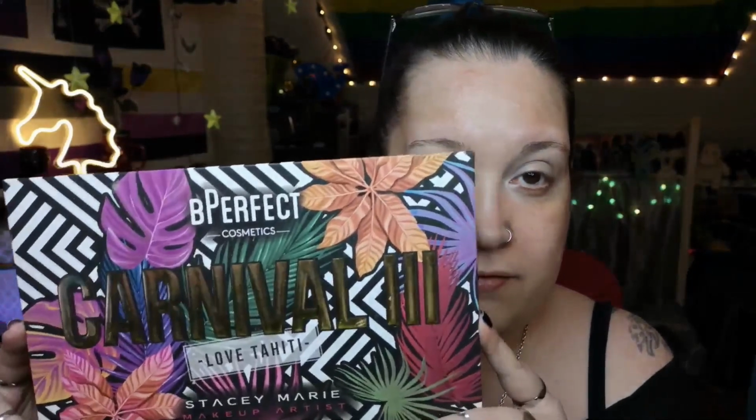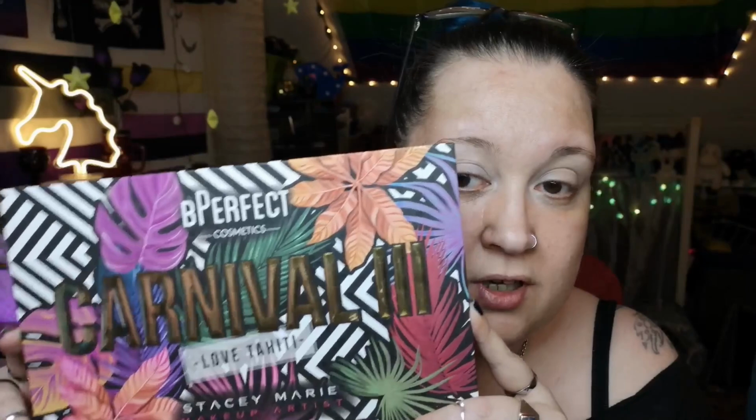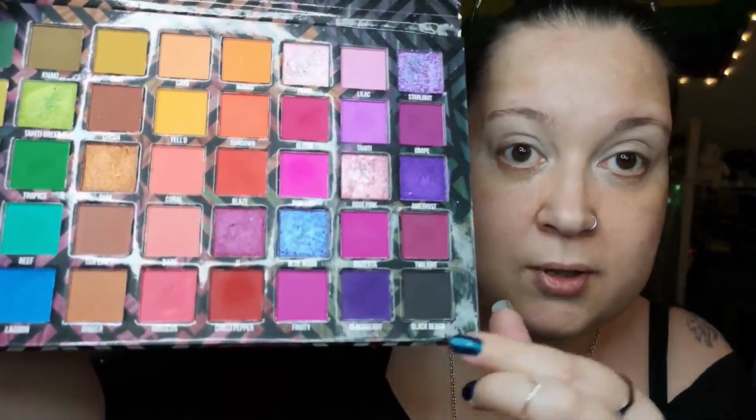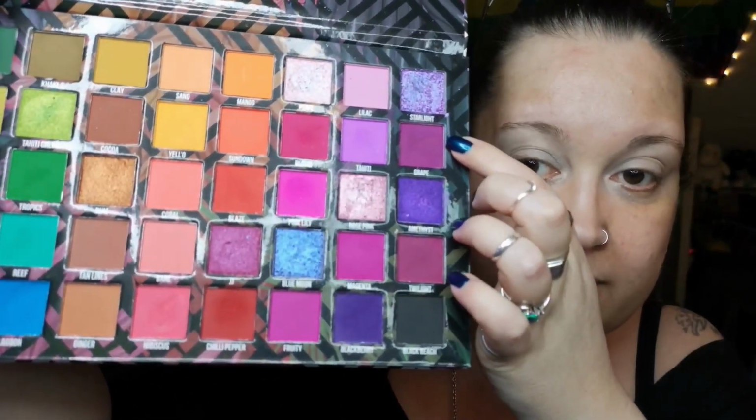So I'm going to be using two different shades of eyeshadow today, and they're both from the BPerfect Carnival 3 Love Tahiti Stacy palette, which honestly is my go-to. It's the palette I reach for without even thinking about it. Like, it's always the first one I pick up, no matter what look I want to do. And the two shades I'm going to be using are Blackberry and Grape up here.